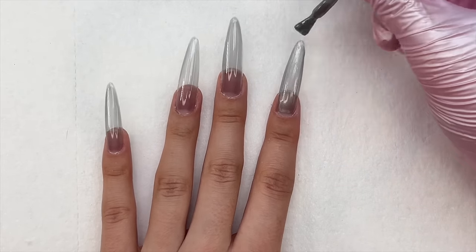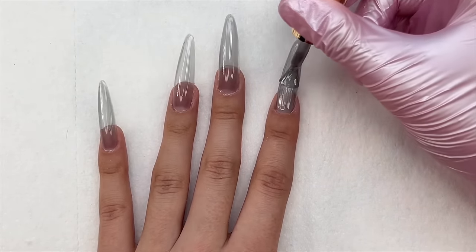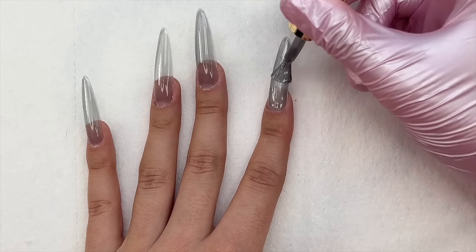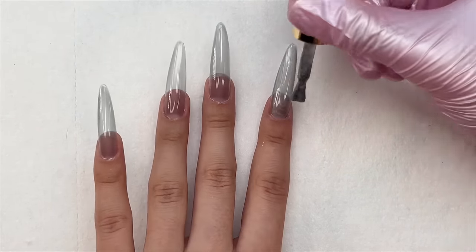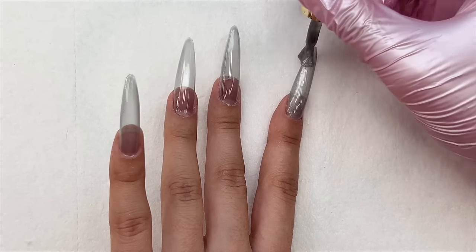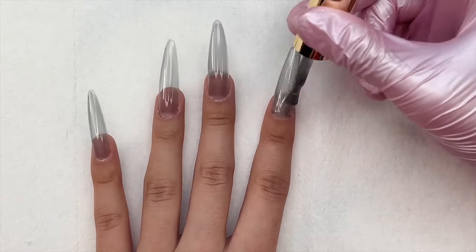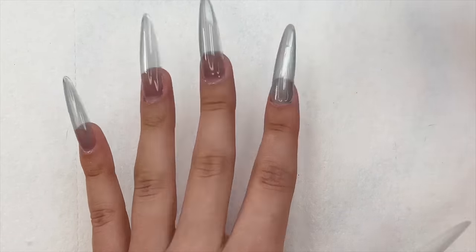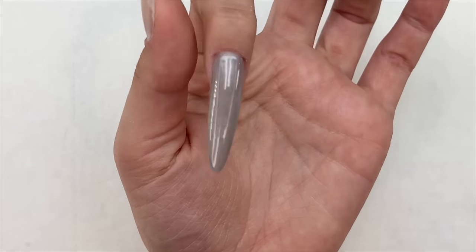I also cannot get over how gorgeous this color is. I believe they are releasing an entire collection of these silky cat eye gel polishes, and I am so excited because this color is so gorgeous. So I just added a layer to the entire nail.